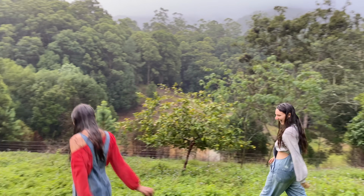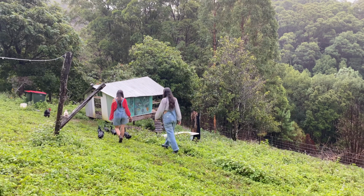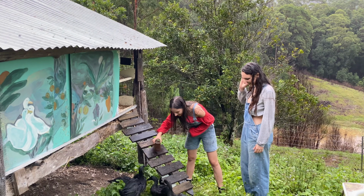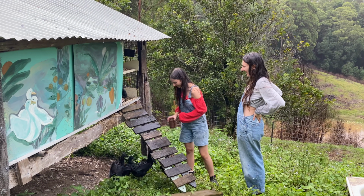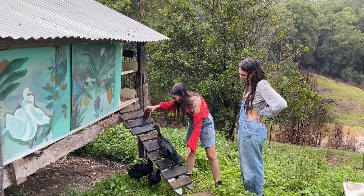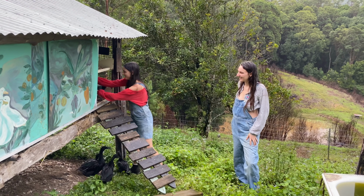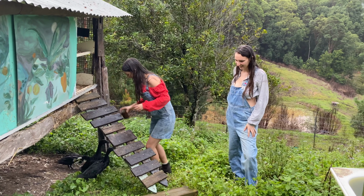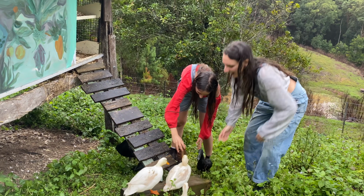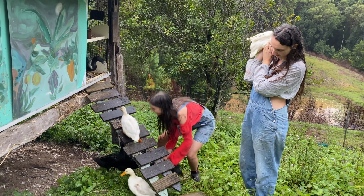Okay, now for the Cayugas. Uh-oh, the Cayugas think it's their new pen. Julia's job is to hold as many naughty Cayuga ducks as she can. Luckily, they love jumping all over us, so they soon get distracted from the new pen.